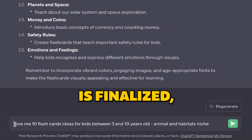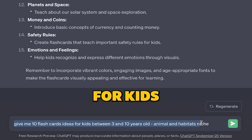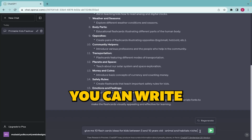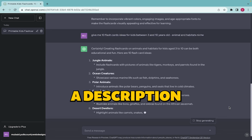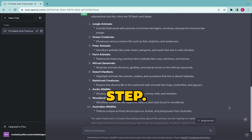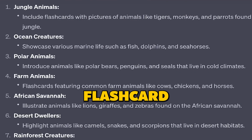Once the niche is finalized, write another prompt saying, "Give me 10 flashcard ideas for kids between 3 and 10 years old on animal and habitats niche." Instead of animal and habitat niche, you can write your chosen niche. You will get many cool ideas with a description explaining each one. Once you have selected your flashcard idea, we will move on towards the next step. In our case, I would choose to go with polar animals for my flashcard design.